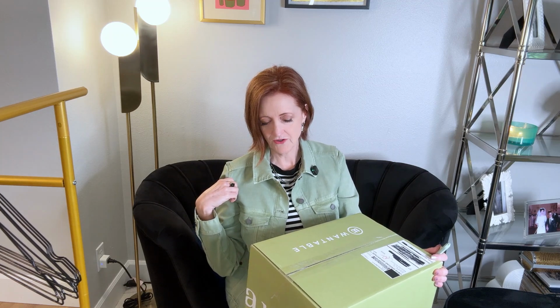I went ahead and ordered this box so soon after getting my last Wantable box, where incidentally I got this cute green Liverpool coat, because this came with a $0 styling fee and a free gift. So I figure nothing ventured, nothing gained. I only need to keep one thing to get the free gift.